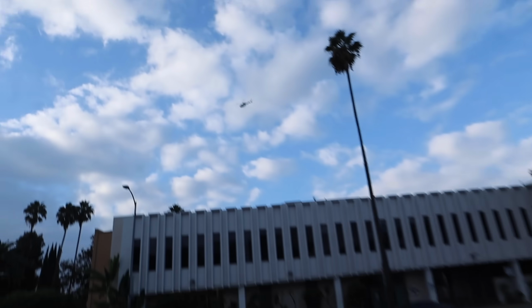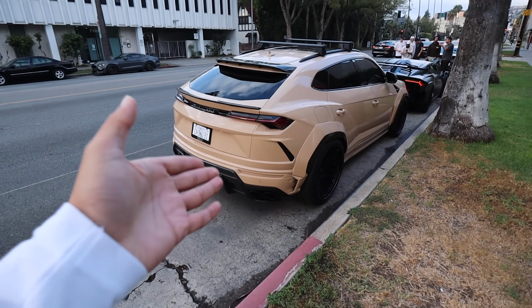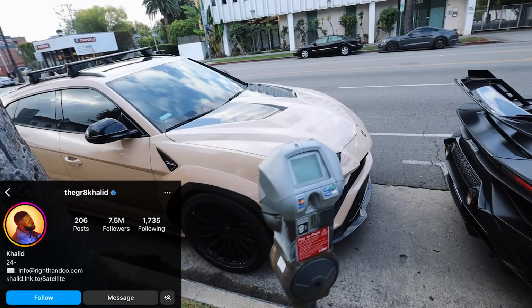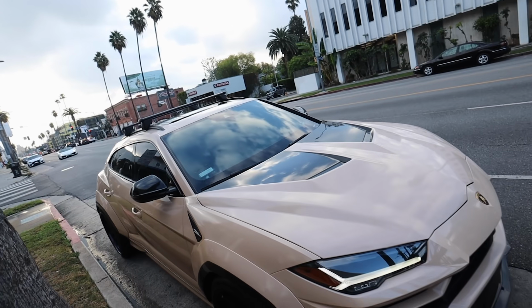So my friend David bought Khaled's Urus, so we're gonna walk over and check it out in person. Damn, the helicopter is loud. You're gonna have to excuse me, but this is apparently Khaled's Urus. So they built this wide body. I think it's definitely sick in person. You can even check out the hood.